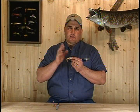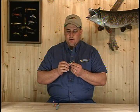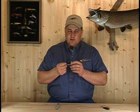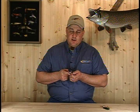And what I want to do is show you the technique that I use to sharpen my hooks. I'm going to use this big treble hook so you can get a feel for what I'm doing. I'm using a big file here. This stuff is oversized just so you can see it when you're sitting at home. But I want to show you the technique that I use, and it's basically a 3-pass technique.